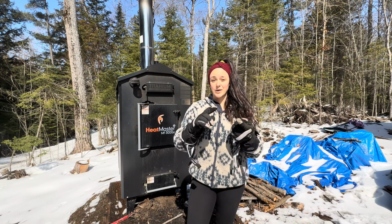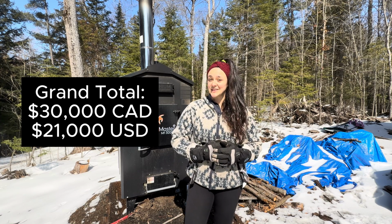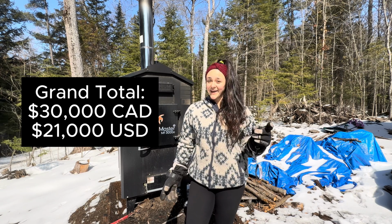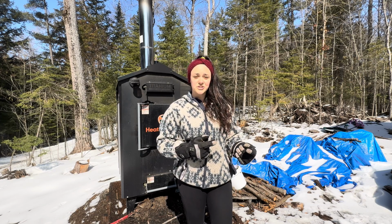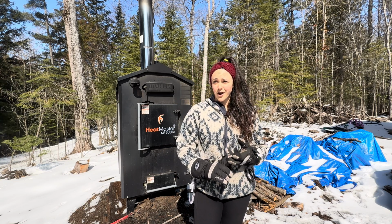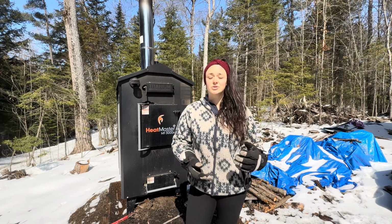In total, my wood boiler, electric boiler, and permits came to $30,000. You might be thinking, wow, that's quite a lot up front for a heating system, but how much could it save us over the years? The next best option to heating your home with wood is heating your home with propane. We don't have natural gas. The other option would be oil or electric. And most new home builds do go with propane.